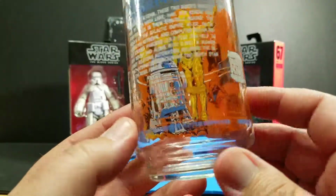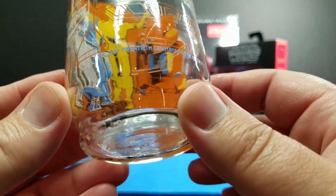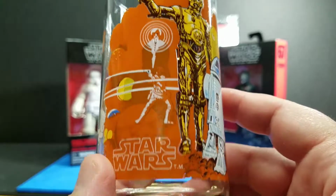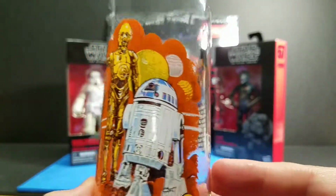The old Burger King logo. 1977. So these actually came out the year Star Wars came out. You can see the trademark there. And I actually remember these. We didn't have a Burger King in our town, but I remember seeing these advertised on TV, and I always thought they were so cool.